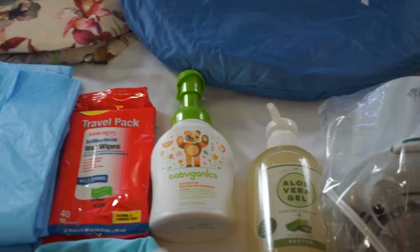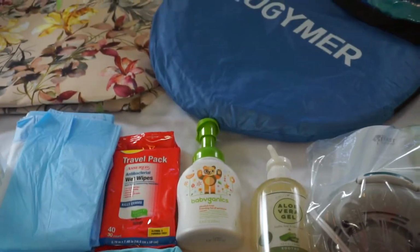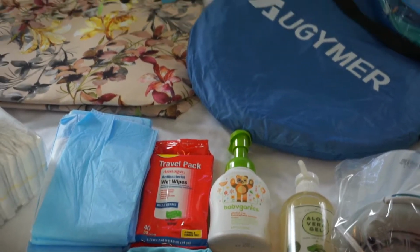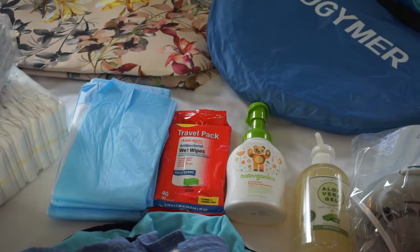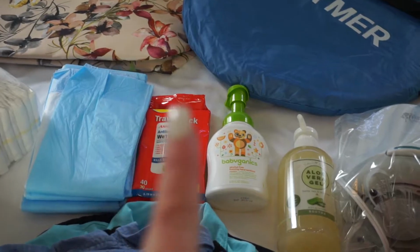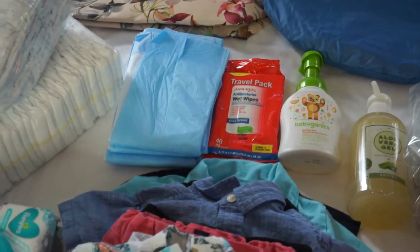I'm also gonna be taking some hand sanitizer, you know, for me, or if I have to put it on the baby, it's safe, it doesn't have any alcohol. Some travel pack wet wipes, which are antibacterial. Every time that he sits on a table or on a chair or anywhere, I'm gonna be wiping the surface with the disinfectant wipe. I don't want him to get sick, so that's just something that I like to do.